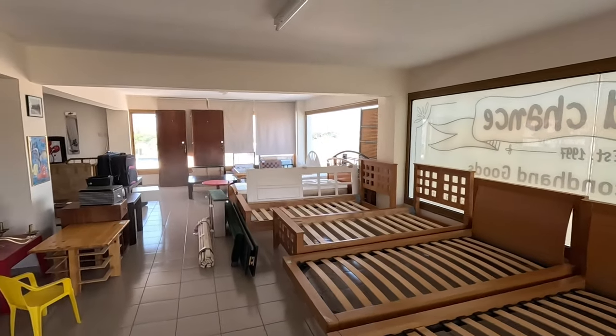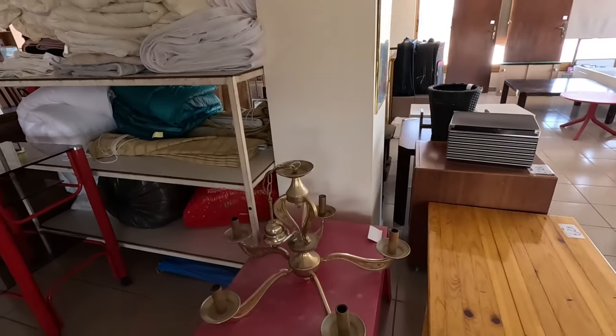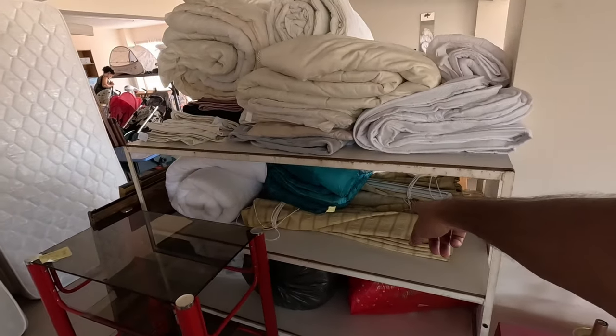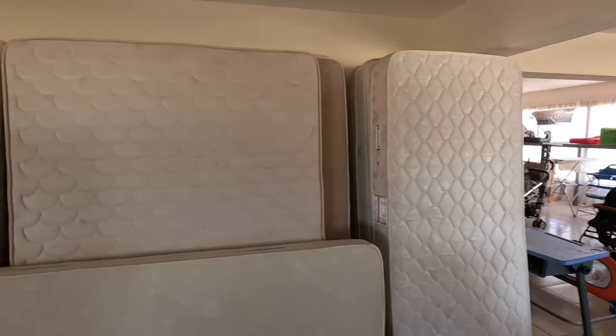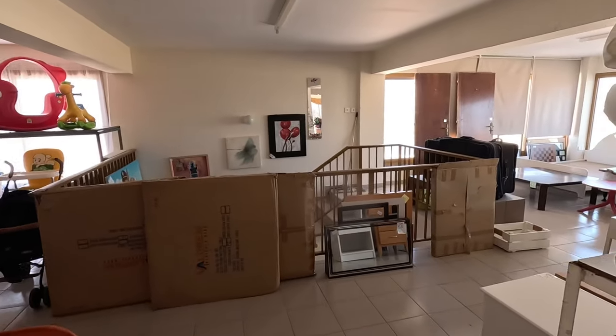Look at this. Oh, look at that. Oh, I do like that. Look at that. Isn't that lovely? Is that made of brass? Yeah, I think it's brass. Oh, they've got shades as well. Oh, what are these? Quilts by the looks of it. They look good. Oh, it's loads of stuff.